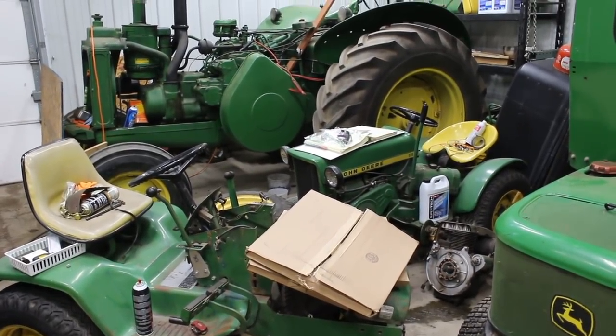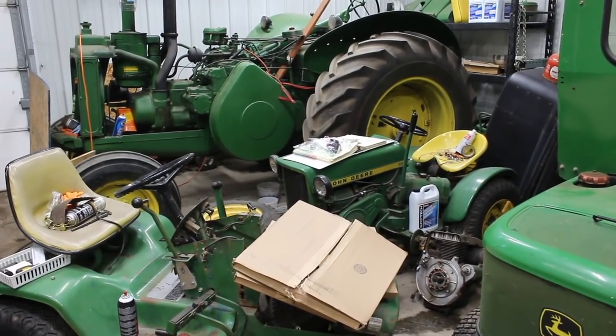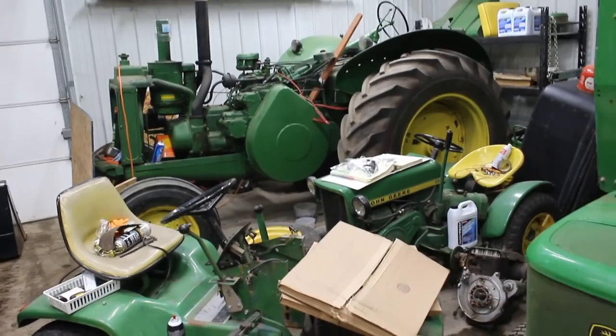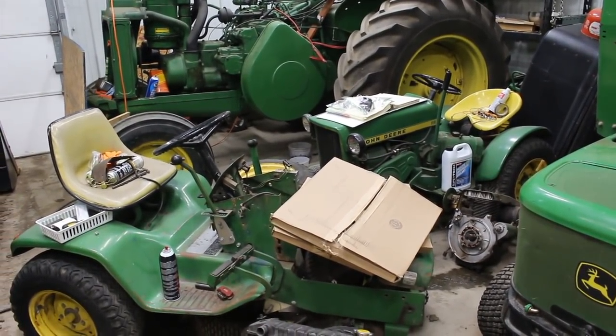Figured for New Year's I would go over my New Year's resolutions, right? So I figured I would go over the projects that I hope to accomplish by December 31st, 2019. And I figured I would start here in the back of the garage, the back of the shop.